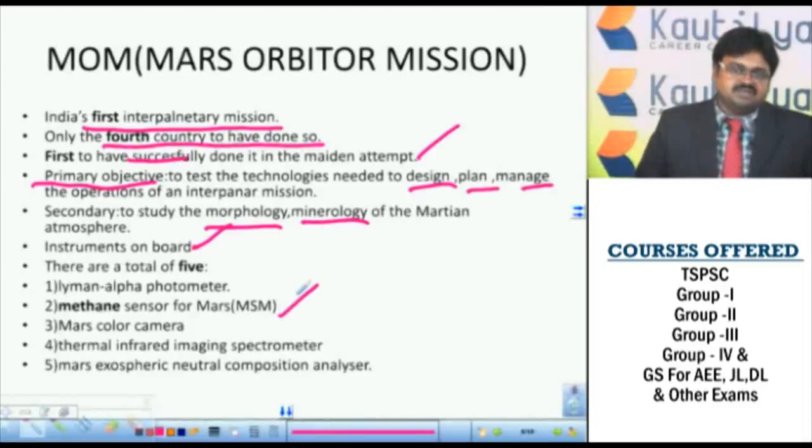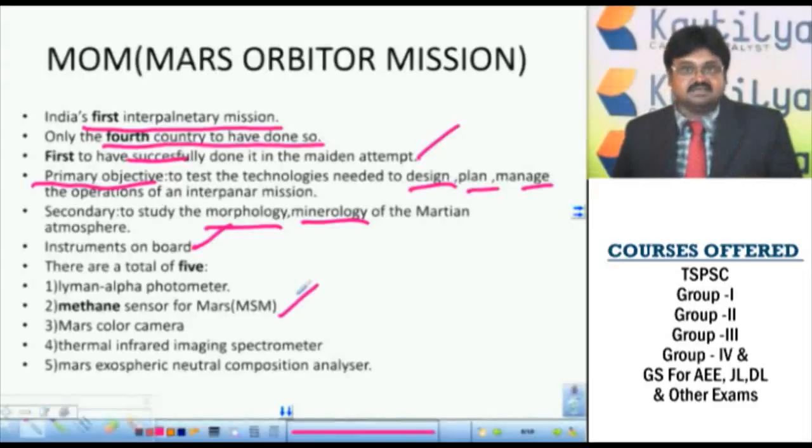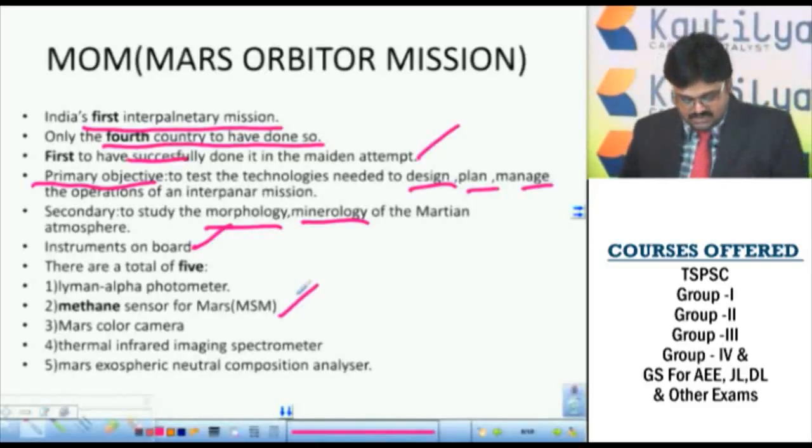So if you find methane, then it is clear that there was once life, and because of the decomposition of that life, you get methane gas. So if methane is found on the surface or below the surface of Mars, then there has to be some life on Mars. Therefore the methane sensor is very important. Of course we do not have any data to show that methane actually exists on the surface or below the surface of Mars. So these are the 5 sensors that we need to use.